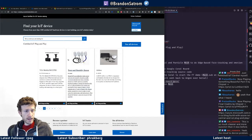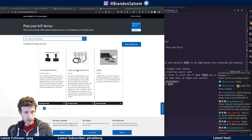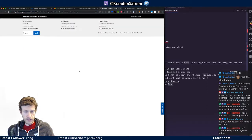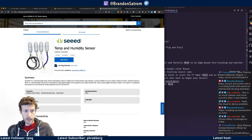And what that ends up looking like, if you go to catalog.azureiotsolutions.com, the rebuilt site that Microsoft released on Tuesday around this, you can see that there are sensors listed in this catalog from certain manufacturers that are marked as IoT Plug and Play compatible. And when I either buy one of those devices or include it, all of this functionality is not quite yet in Azure IoT Central, it's still coming.